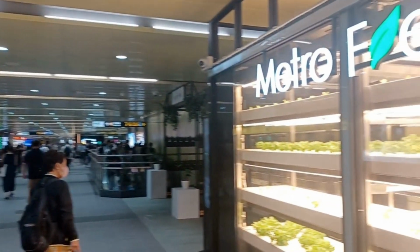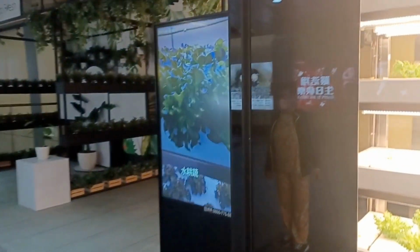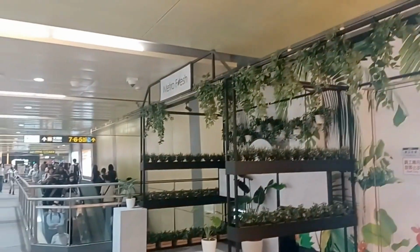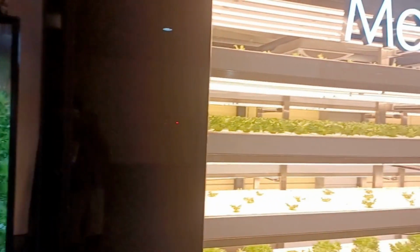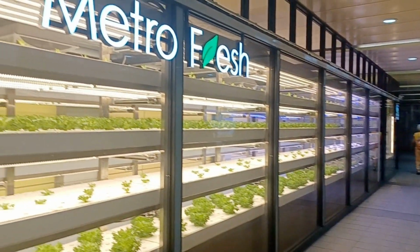So we are now at one of the MRT underground stations. I thought this was interesting. This is called Metro Fresh, and here they are growing plants indoors. There was no one here to talk to, but I thought it was pretty interesting to discover this underground in the subway. So let's take you underground. Taipei has underground subway trains, and we're going to take you all the way down.